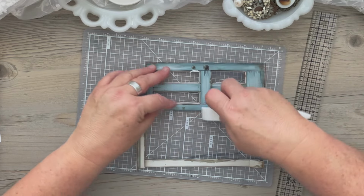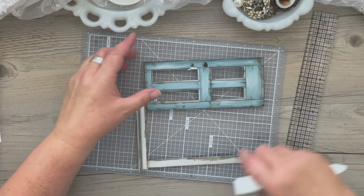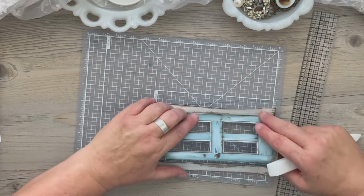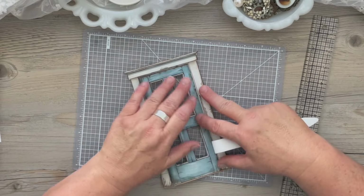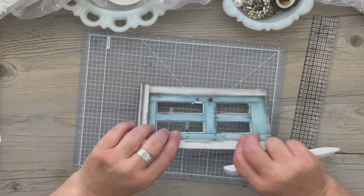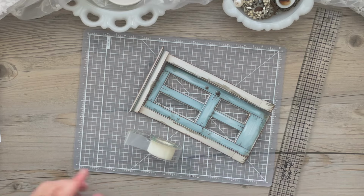Okay, that came up a little bit. That's okay. I'll just glue that back down. But you can see I'm going to just score that like that, and that will open up like that. So this fold's going to act like a hinge and will get a lot of wear.